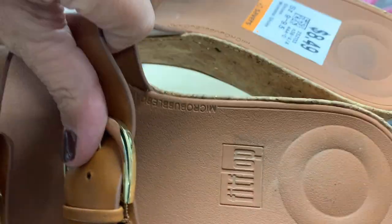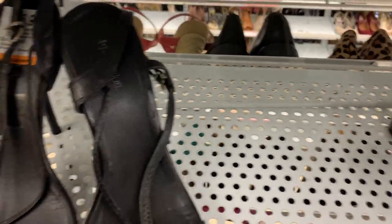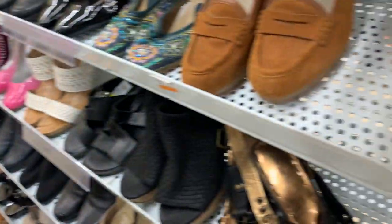Oh, I meant to get these. These were nice Fit Flops. I went to put them in my cart and then I put them back. Those were really nice, but for $8.49, I don't know what I was thinking, and I loved those. Those were, I think, Nine West.